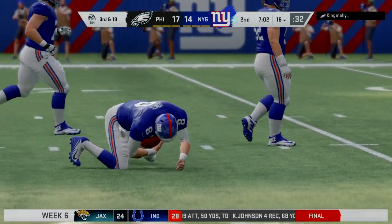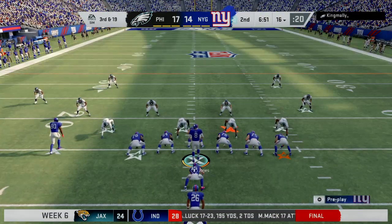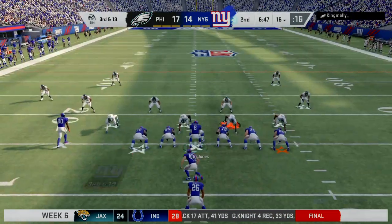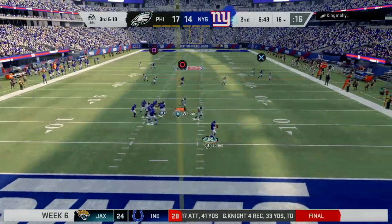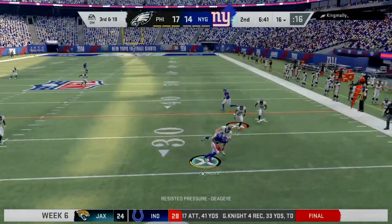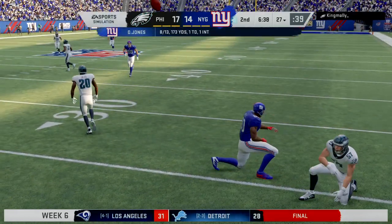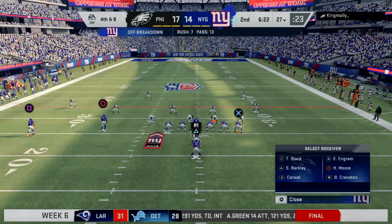The Giants on 3rd down. They've been okay, 2 for 3 thus far. This will be 3rd and 19. Looking to throw, Jones. And here is a leaping catch. He pulled it in. It's a gain of 11, but they're still well short. It's 4th down.